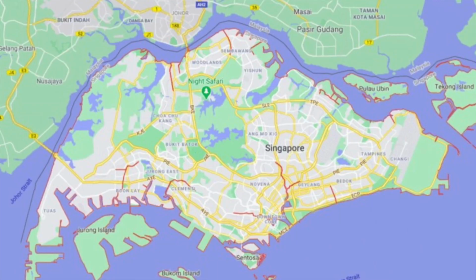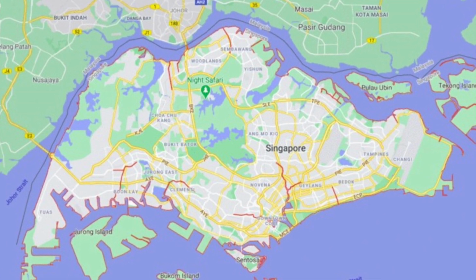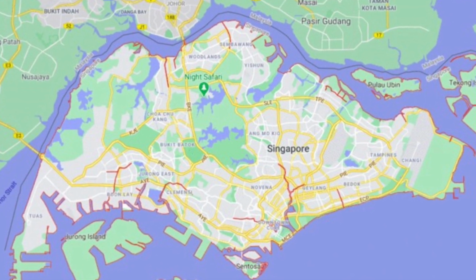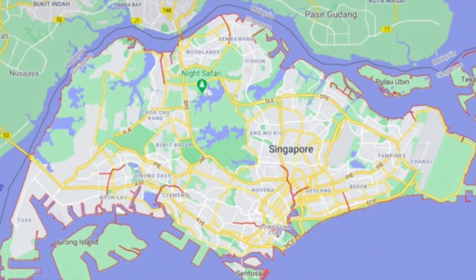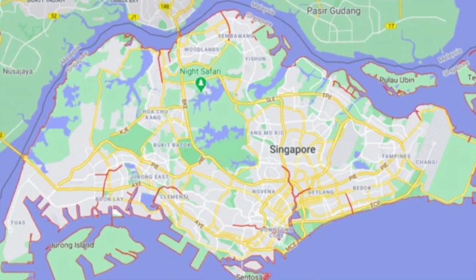It is heavily compact and urbanized. As of 2023, Singapore has a total land area of 734.3 square kilometers or 283.5 square miles. Singapore is separated from Indonesia by the Singapore Strait and from Malaysia by the Straits of Johor.